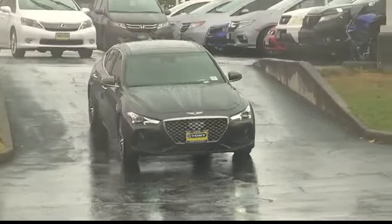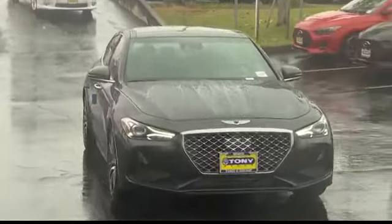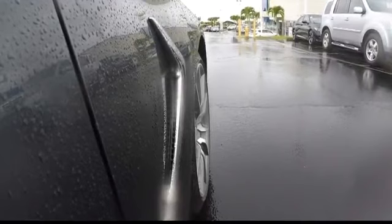A pleasant breeze. What's the price point? They're going to start in your mid to upper 30s. Okay, for the G70. All the way up to a G90. That one will get into your 70s.